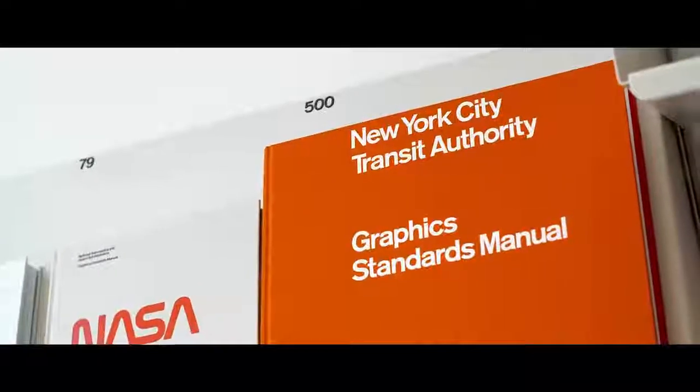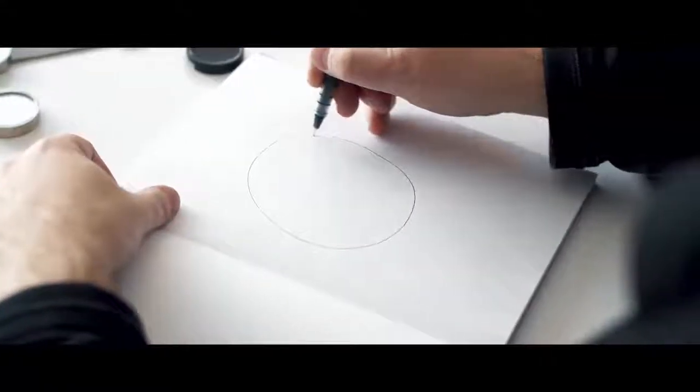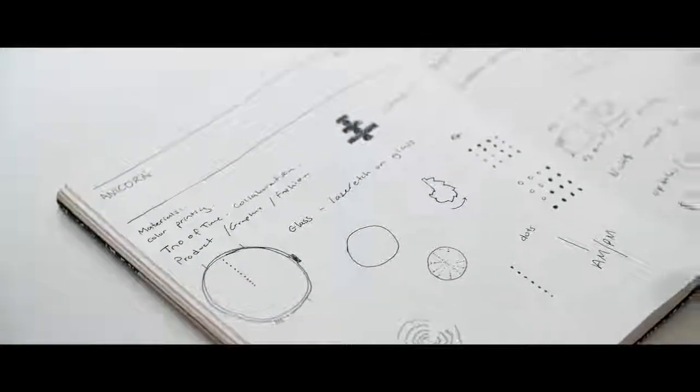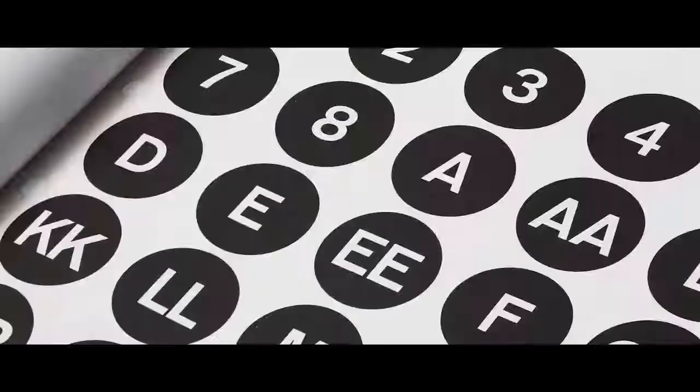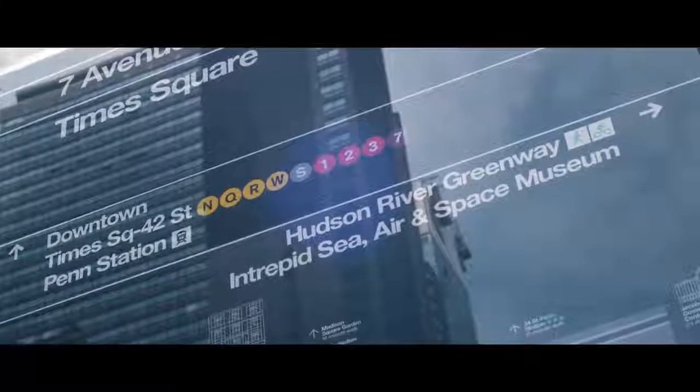Our first title, which was a reissue of the New York City Transit Authority Graphic Standards Manual, is loosely what inspired us to design this watch. A big part of that system is the notion of lines in circular icons, and it's become an iconic part of New York City's social fabric, really.